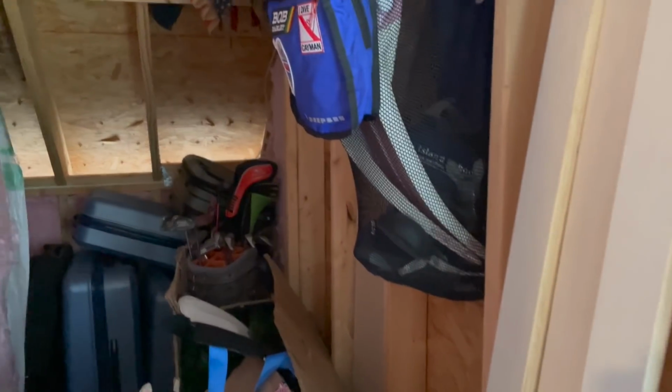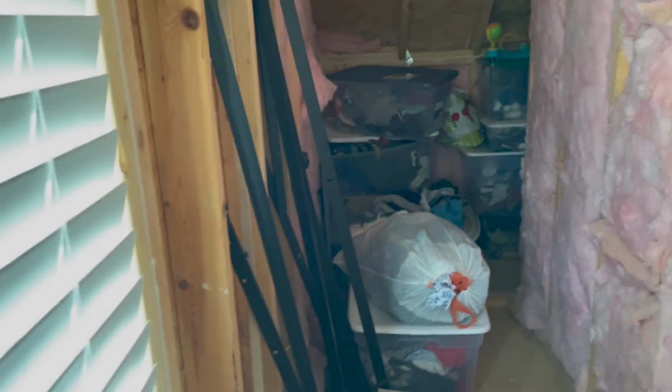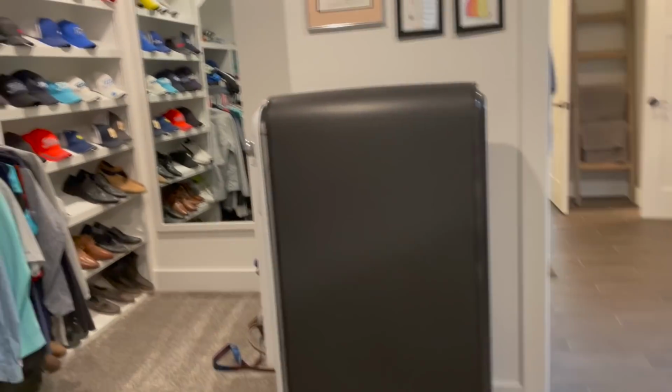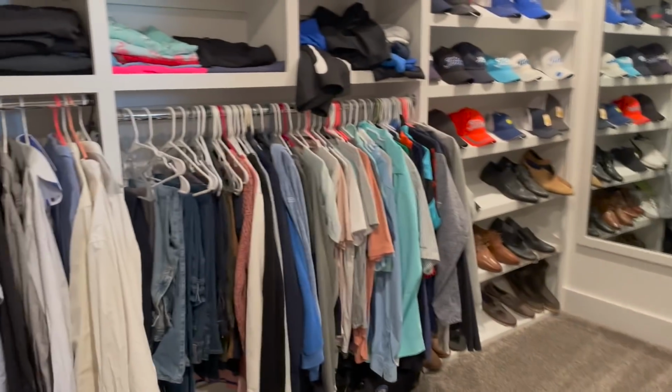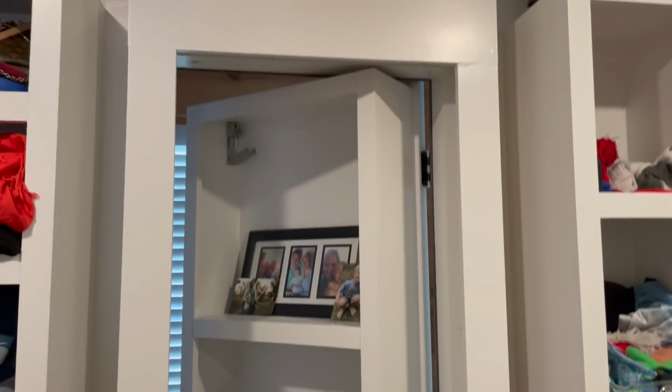So all of our stuff wraps all the way around to the left. Got a little window, there is a light, and then all the way down to the right, and it wraps around. So all the baby clothes, all the Christmas stuff we put up here, and God forbid if there was ever an emergency, we could hide in there. I'm not sure, I'd have to go get the kids first, but yeah, this is pretty awesome.